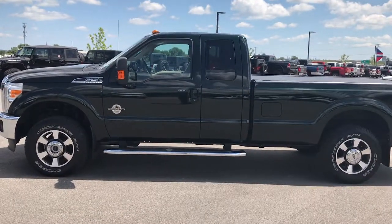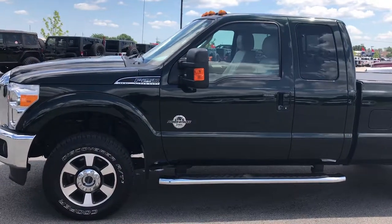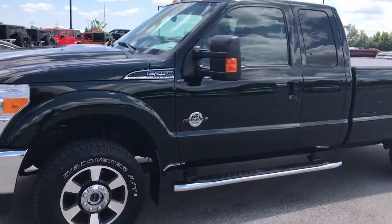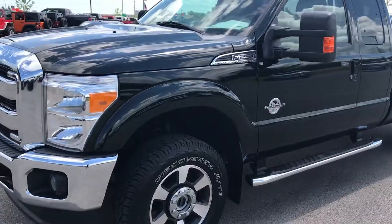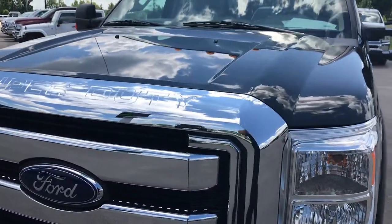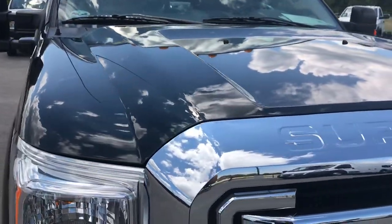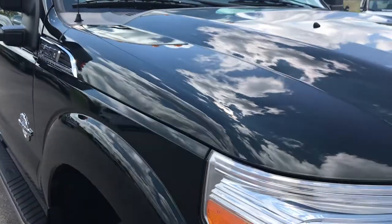This is stock number 9140, a 2014 F250 Supercab Longbox. This truck has a 6.7 liter Powerstroke diesel. From this HD video, you'll be able to tell that this truck is extremely clean all the way around. Green gem metallic is the color.